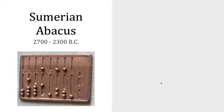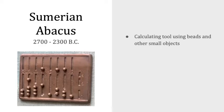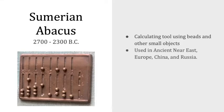Now I'll be going over the brief history of computer science and the various inventions that led to the modern computer. Thousands of years ago, the Sumerian abacus was used from 2700 BC to 2300 BC. The abacus was a calculating tool that was in use in the ancient Near East, which is also known as the Middle East now, also in Europe, China, and Russia, centuries before the adoption of the written Arabic numeral system. It was a calculating tool that used beads and other small objects that consisted of rows, which represented the various digits.